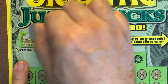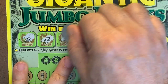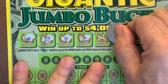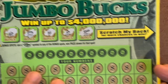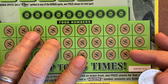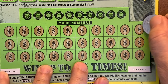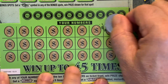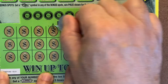Well, let's get that stack of cash. We got a crown, the pot of gold, the fancy top hat, the diamond. How about here? Nope, we got ZZ Top's necklace. Okay. I think that's got everybody in. Okay. Well, let's find that jumbo or the gigantic. I like it. Let's find gigantic. I think that I'd take 500. Would you take 500?